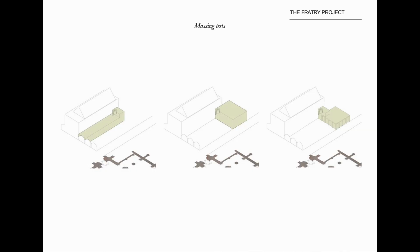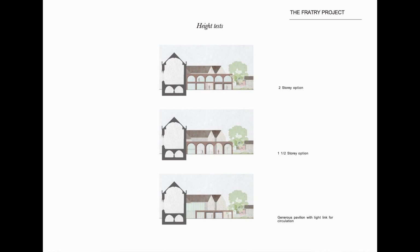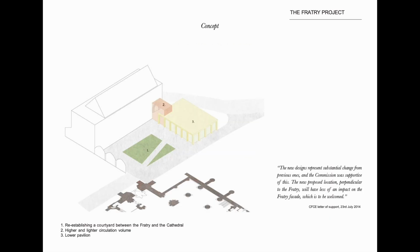So when we started on the massing test, we first started some really shy options, looking at building against the north elevation of the Fratry, but very quickly looked at rotating the addition 90 degrees to try to recreate the cloister and therefore reinstate some relationship between the Fratry and the cathedral. We looked at heights, obviously being a scheduled monument site, a Grade 1 listed building. There were a lot of stakeholders involved. So there was a lot of testing, which led us to agree this final concept, which is basically a low-lying pavilion, which creates a welcome space, with then a larger, taller element, which gives a new circulation space both to the main hall and to the undercroft, including a platform lift.